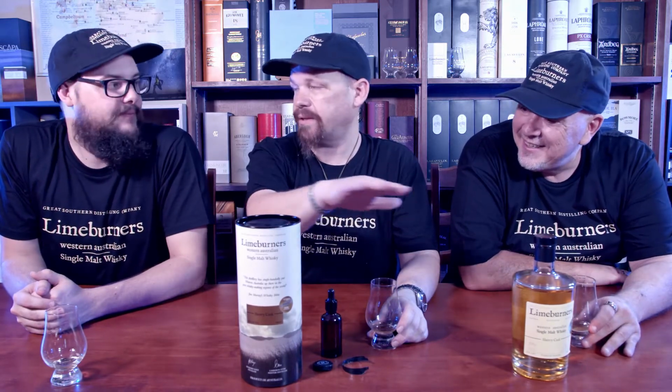Ooh, do they do the cask strength sherry? Yeah, so they do all the normal ones: the American oak, the port cask, and the sherry cask. This is the 43% ABV for 144 for a 750ml bottle. Then they do a cask strength release of all those, which are amazing. A bit more pricey, but you're paying for that quality.